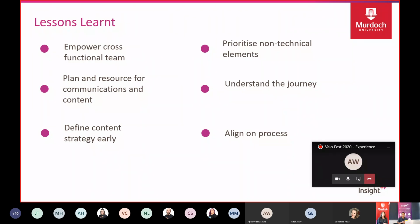Also key, I guess, is understanding that journey, not just the discovery phase, but moving beyond that and getting everybody on board and understanding the journey that the intranet is going to take and where it also fits in the broader scheme for a modern workplace.